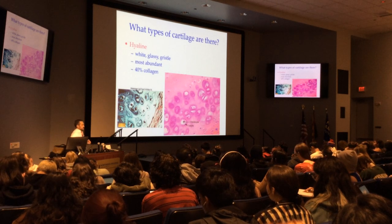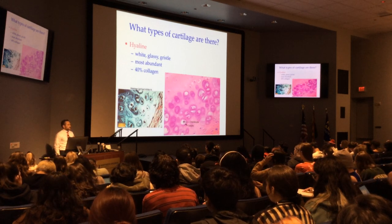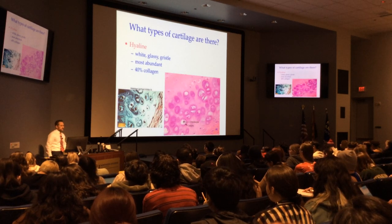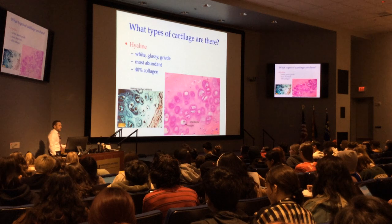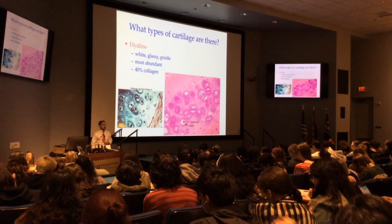Costal cartilage, like between the ribs and attaching to the rib sternum, and the ends of long bones, hyaline cartilage, the ends of long bones. It's the most abundant. It's about 40% collagen, the strongest protein. Elastic cartilage, more stretchy, has more elastin than hyaline cartilage.